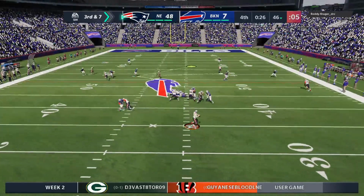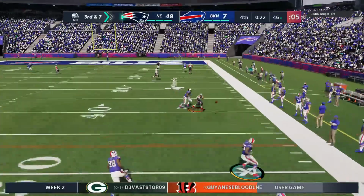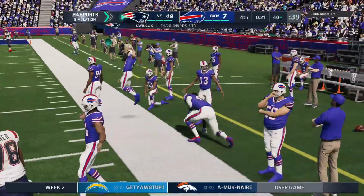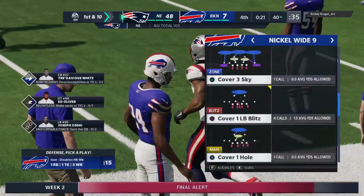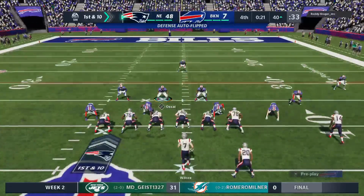Operating from the gun, Wilcox. Escaping the pressure right. Throwing right, and that's complete. And he's able to get this to the 40-yard line before he's out of bounds. Give him 15 yards on that one, and New England has a first down.